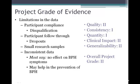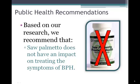Some limitations to the studies we used include participant compliance, participant follow-through, small research samples, and some inconsistent data. With this in mind, we determined our overall project grade of evidence: Level 2 for quality, Level 1 for consistency, Level 1 for quantity, Level 2 for clinical impact, Level 2 for generalizability, and we assigned our overall project a Level 2 grade.